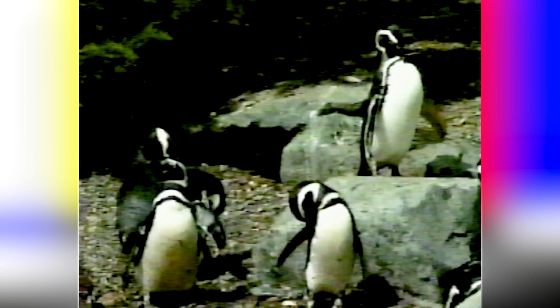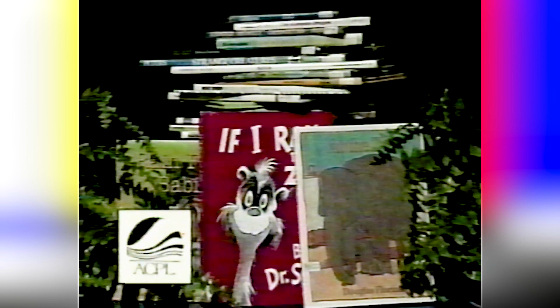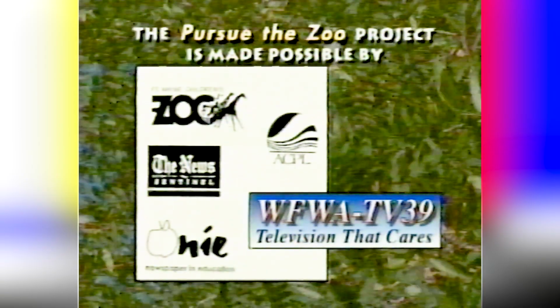Hey kids, did you know that the jackass and black-footed penguin live only in the southern hemisphere, in colonies of hundreds of thousands, even millions? They eat fish, squid, and small crabs, and are mostly covered with feathers. Excellent swimmers, able to withstand intense cold, they walk upright and are 18 inches to 3 feet in height. To track down more information about these penguins and other wild and rare animals, check out the books on the Pursue the Zoo list at the Allen County Public Library, and check out the articles in Tuesday's News Sentinel. The Pursue the Zoo program is a cooperative learning project made possible by TV 39, the News Sentinel, the Fort Wayne Children's Zoo, and the Allen County Public Library.